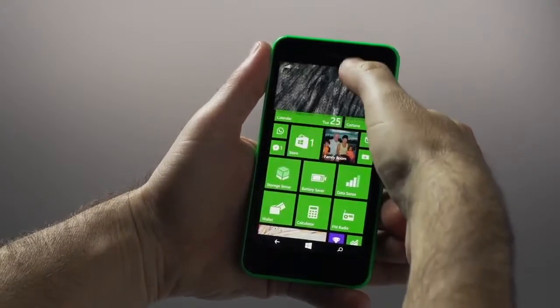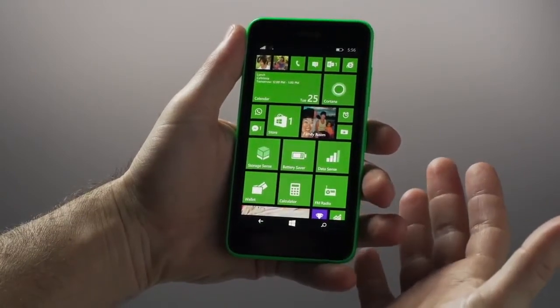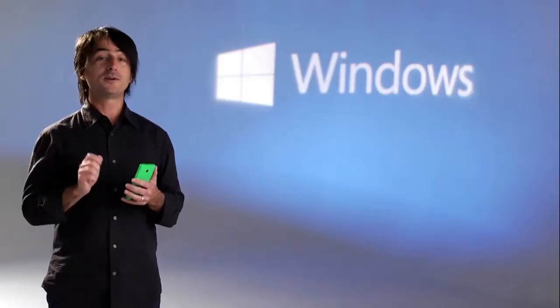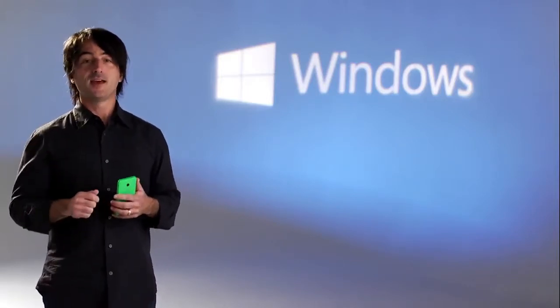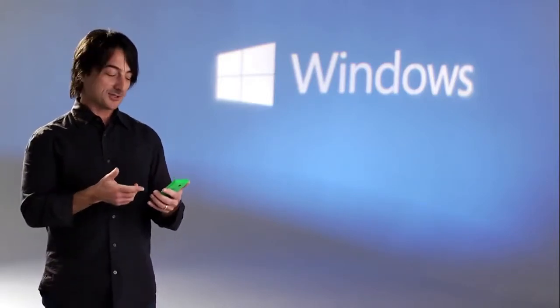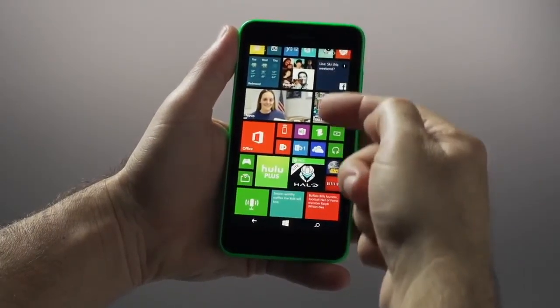With Windows Phone, we set out to create an experience inspired by people, an experience that gets you closer to the things you really care about, that feels a little less like technology and a little more like you. That's why we believe Windows Phone is the world's most personal smartphone. The start screen helps our users express their individuality, coming to life through live tiles.